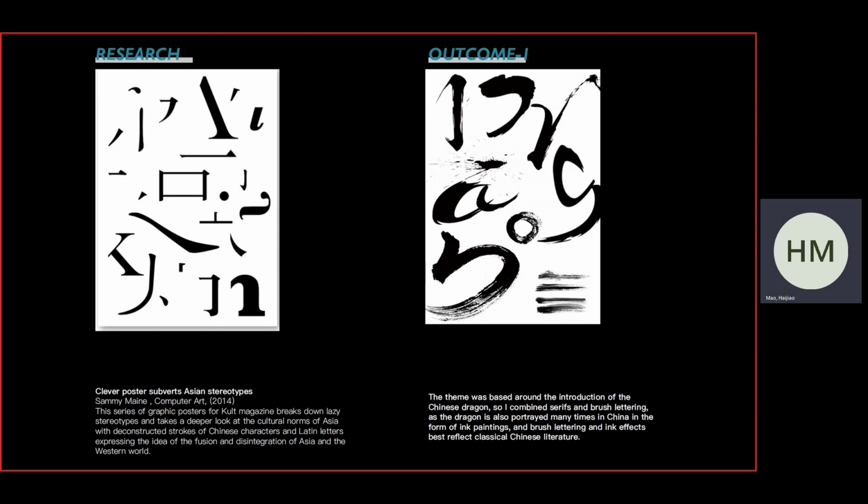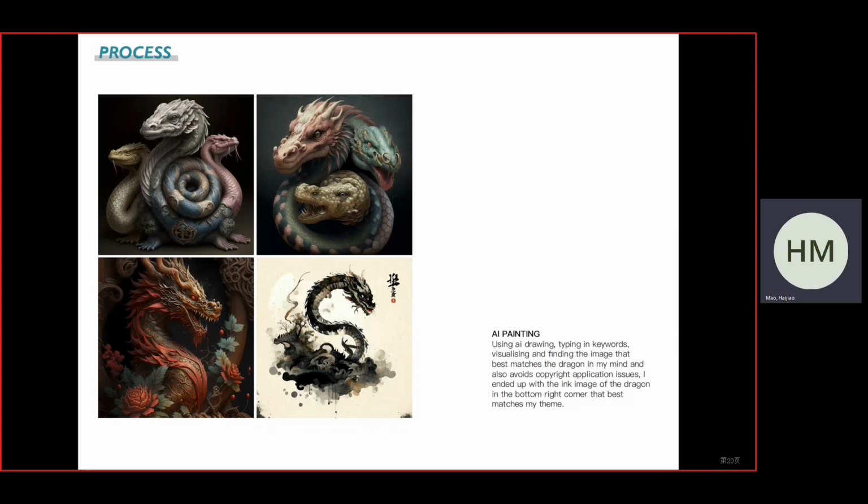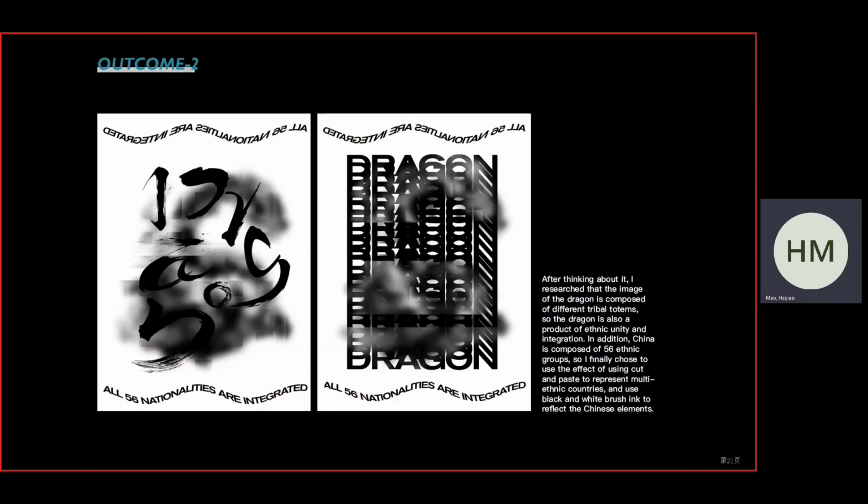I did this dragon, and the semester was basically around the introduction of the Chinese dragon. So I combined the surface and the brush lettering. As the dragon is also portrayed many times in Chinese ink painting, the brush lettering and the ink effect best reflect classical Chinese culture. And I did some AI painting.